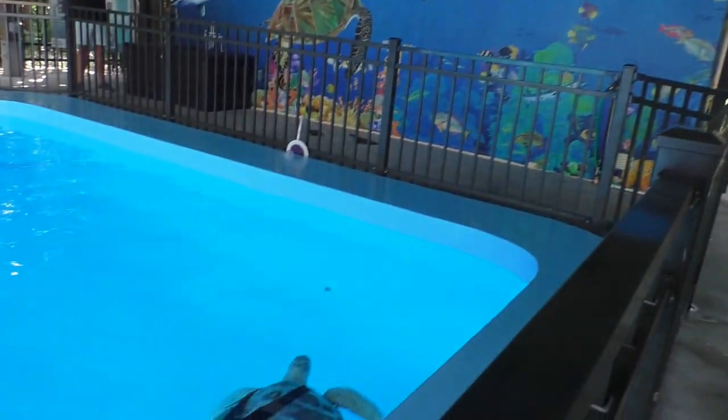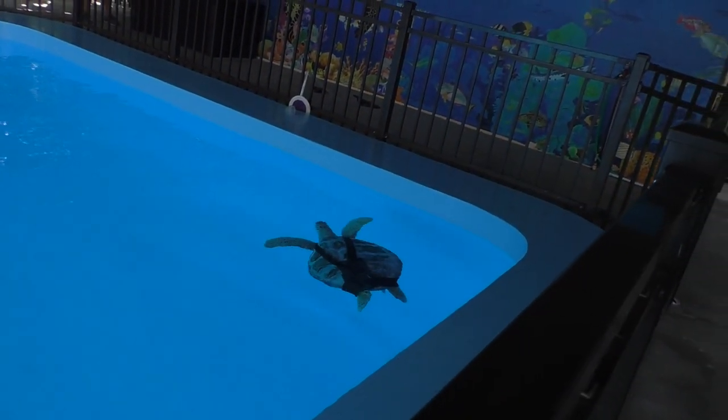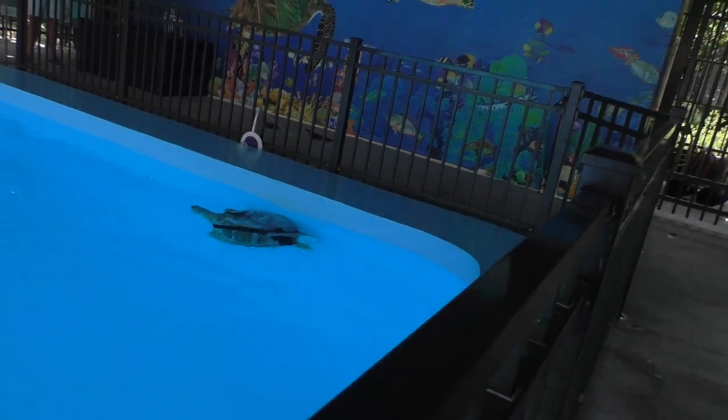So how big will she get? So green sea turtles are the biggest of all the hard shell turtles. She can get up to a little over 3 feet long, just her shell, and might weigh up to 400 or 500 pounds. Wow. So she'll get pretty big. Wow. So she weighs about 65 pounds right now, so she's got a lot of growing to do. She's going to get a lot bigger here with us.